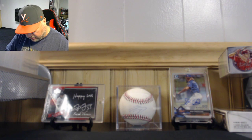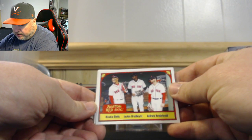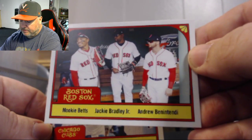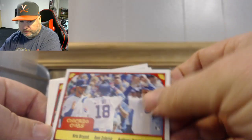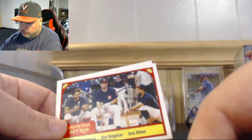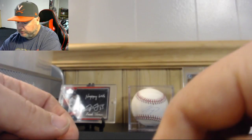And then since my last video earlier in the week, I did get a pickup. Well, not even a pickup. My Topps Turn Back the Clock for this week. And I don't know. I think this is like some old TV show cards they redid for this. And it might be Three's Company, because everything is threes on here. Can't remember. Boston, Cubs, Yankees, Angels, Astros, and Braves, which I didn't have any of my teams I really like in it, but it is what it is.